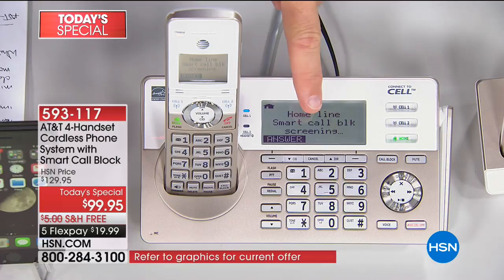Call is connected. So now, because it was a human, it will actually ring throughout the house. See, I don't want to take that telephone call. I can block that phone call right here at the base.